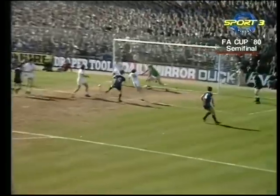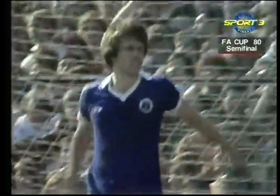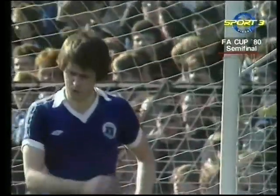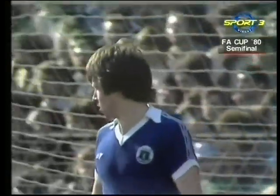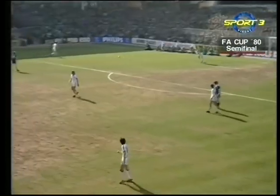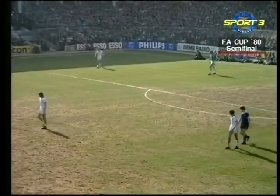Taken by King. Eastoe's there, it's his second free header. They failed to mark him twice now, West Ham. The first time his header was saved, the second time he couldn't even get it on target. And those two headers, had just one of them gone in, could have turned things around completely. Bob Latchford is warming up for the second time.